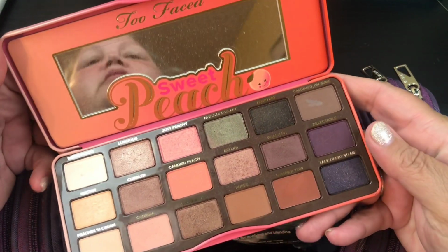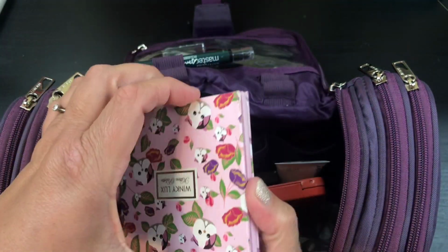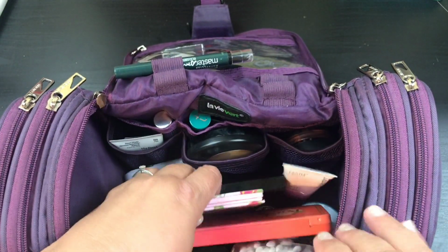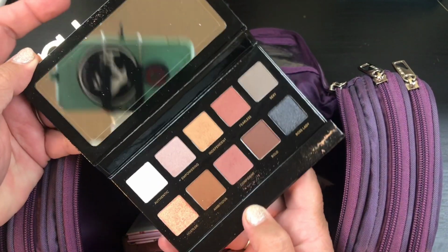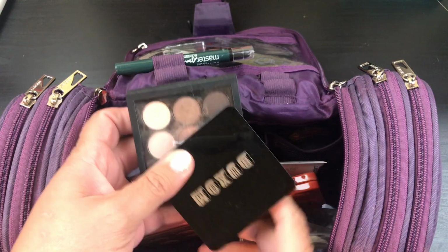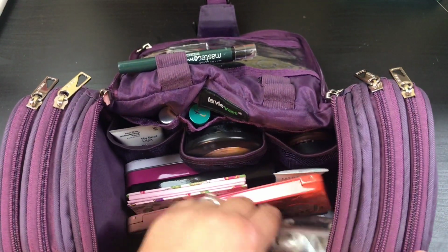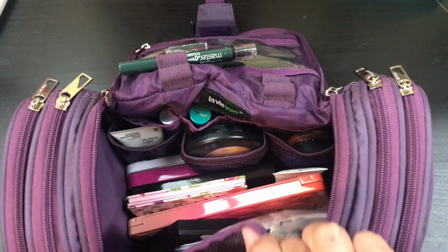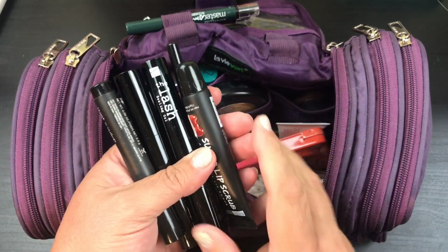And I've got my guys in here. My different palettes are in here. So I just keep them all in there perfectly. They line up rather nicely. I don't know why I'm opening them. You don't really need to see, as long as you see that the palettes are in here. And then I just keep some little makeup brushes, and you could see they were all over the place before.